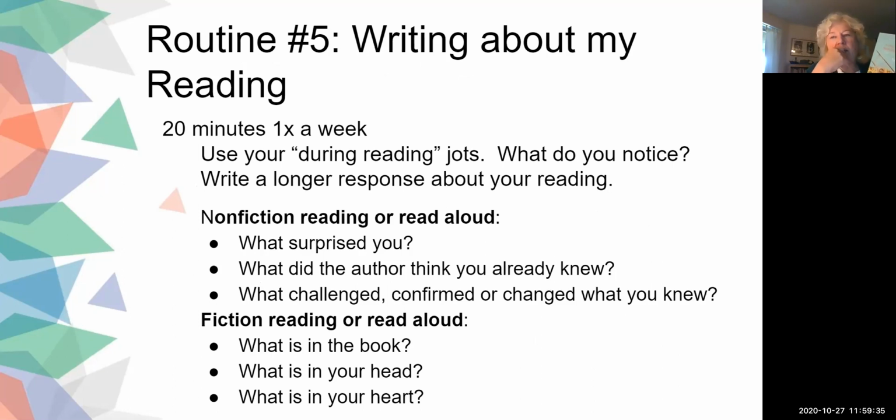But I might, at the end of a week, have a 20-minute block of time that is writing about my reading. So then I take my book journal and I look through all the things that I've written in it from the last week, and I begin to write a longer response about what I've been reading. Now, if I'm reading A Long Way from Chicago, I've probably been reading this book all week because it's longer. If I'm reading Bird, I might have 2 or 3 different books that I've read.